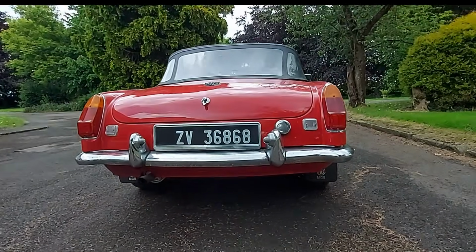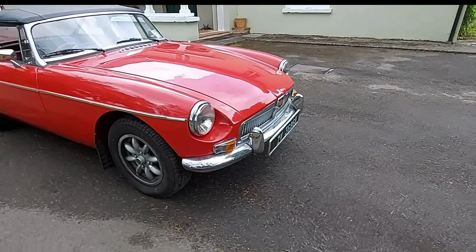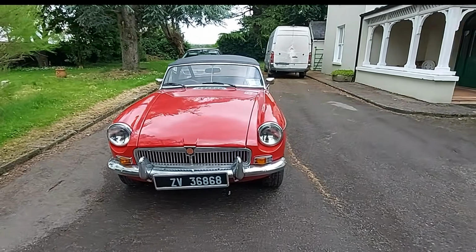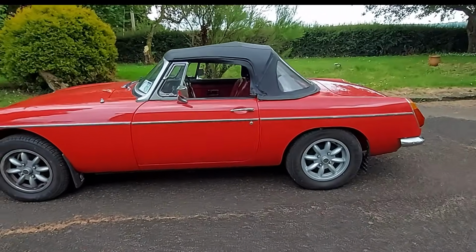So as you can see in the video, the car is in very good condition. It was dry stored for about 7 years, perfectly bone dry, no rust. I mean, absolutely zero rust underneath or on the body, so I'm very fortunate in that regard. Just needs a bit of TLC and a bit of love, so that's the journey it's going to be going on this channel.